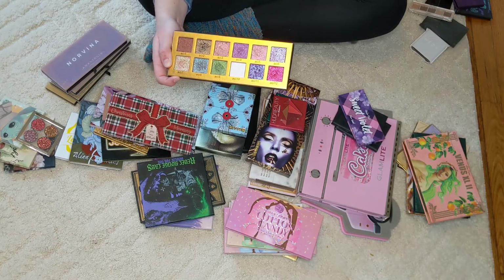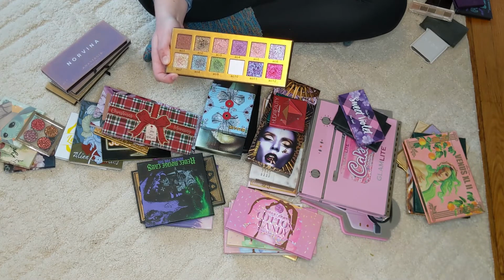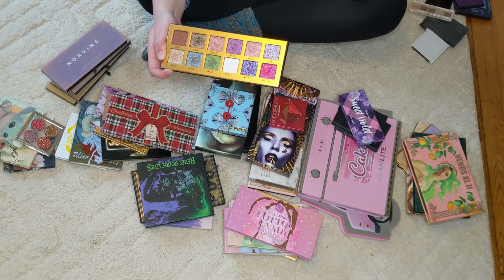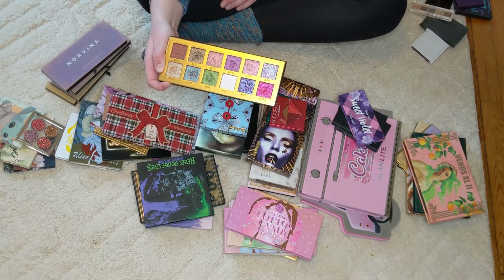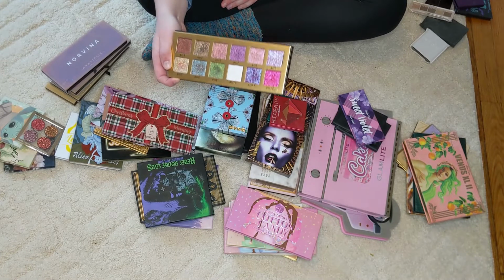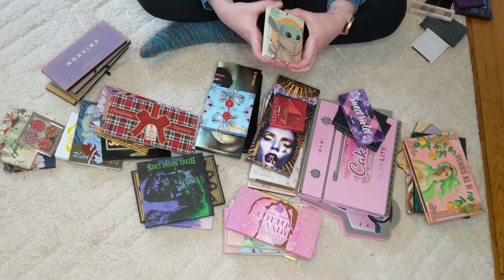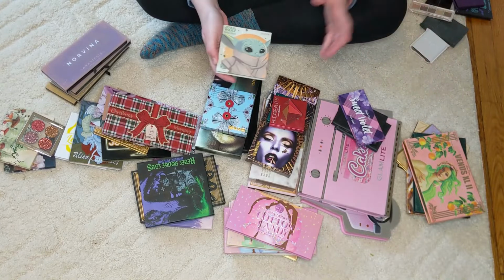I love the ACI formula, which is the Adept Cosmetics. I forget what the I stands for. Maybe it's like iridescent or something, but the ACI formula is killer, and I love this palette, so I'm definitely keeping it. Let's talk some Colorpop. See, I'm just going through the things I know I'm gonna keep right now.